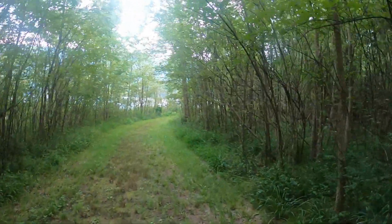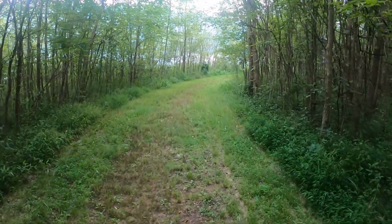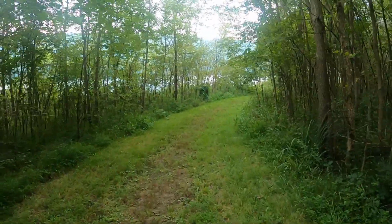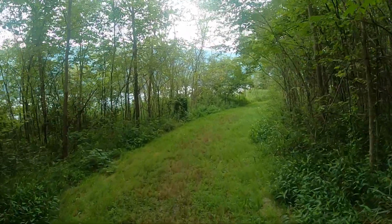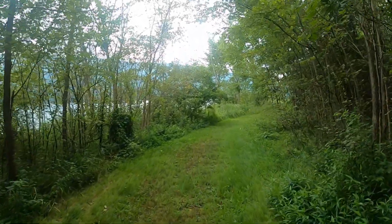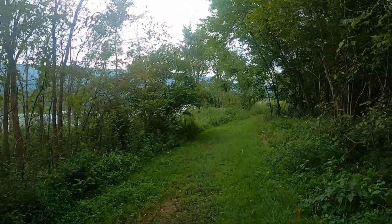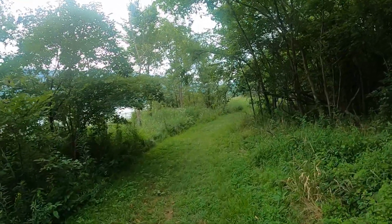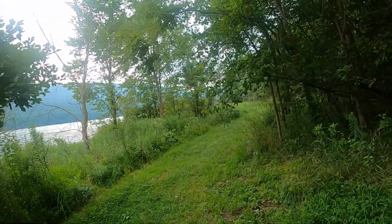Probably another part where it looks like it gets a little bit muddy when it's wet. Definitely. But it's not bad today. Got lucky, I think. Which I'll take. We've had a bit of mud the past week. Mud, fog. I almost lost my shoe a few times. You did lose your shoe once. That was fun.